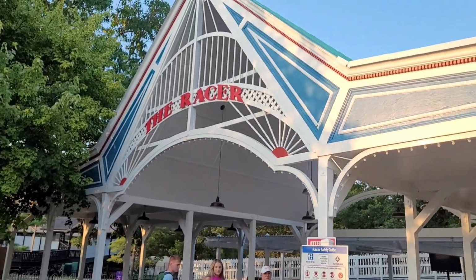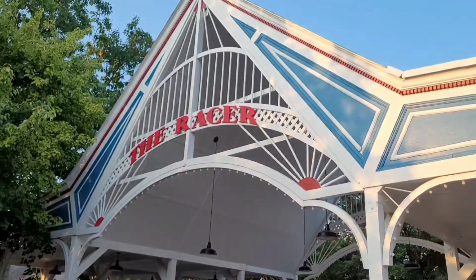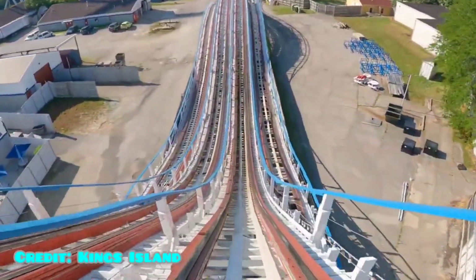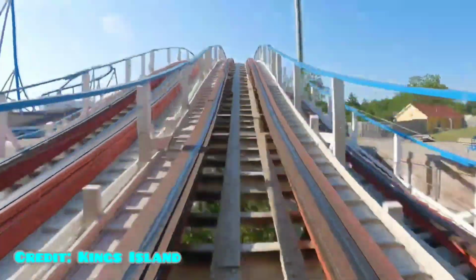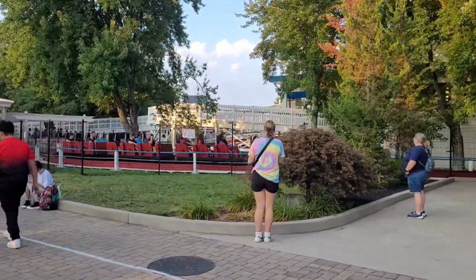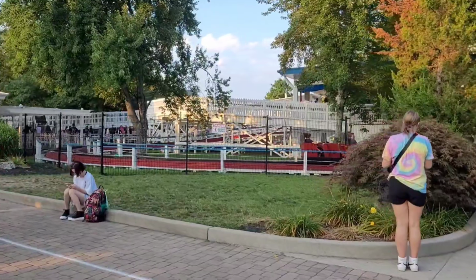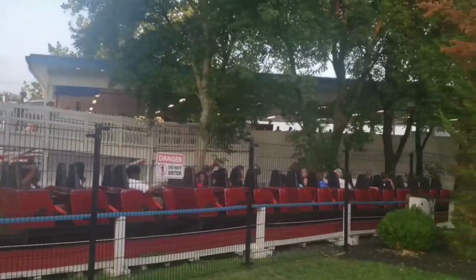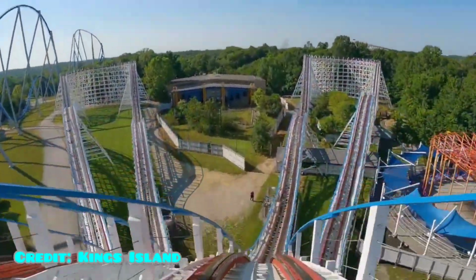Number 7, the Racers. The Racers opened with the park in 1972 as the tallest roller coaster in the world at the time. It stands 88 feet tall and has over 3,400 feet of track on each side. Kings Island has been constantly retracking the sections throughout the off-season, with the red side being almost completely retracked in 2023. It's a great classic roller coaster.